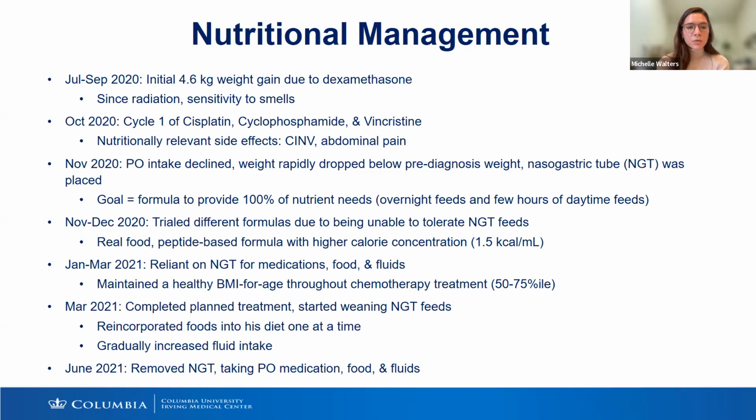So from January to March, he was pretty much reliant on his nasogastric tube for medications, food, and fluids. But one thing I want to emphasize is that this did allow him to maintain a healthy BMI for age throughout his chemotherapy treatment. So he never became underweight during treatment, which is something we definitely want to prevent.